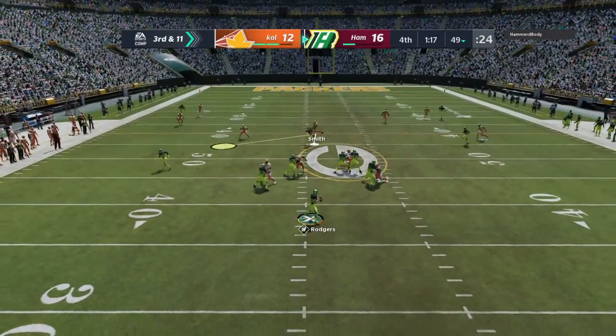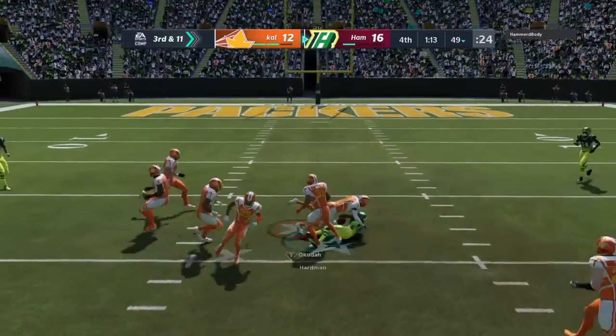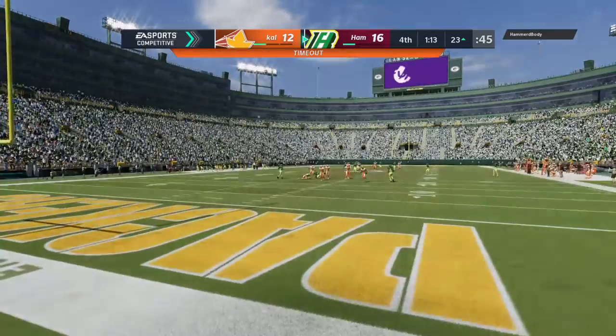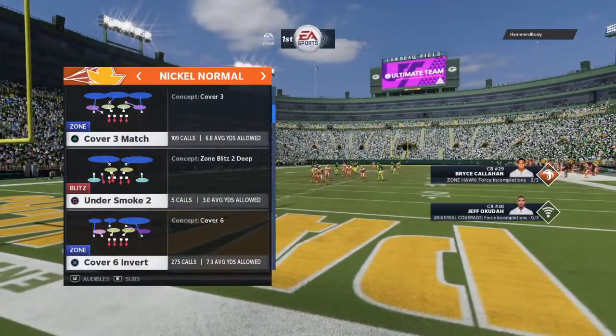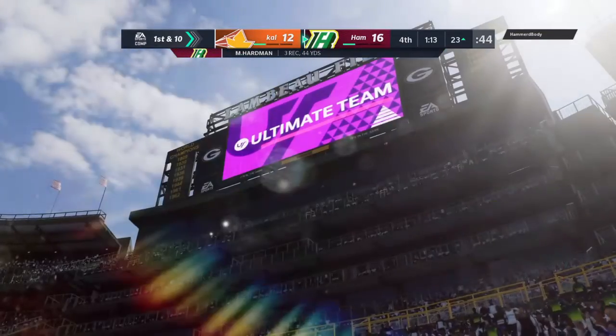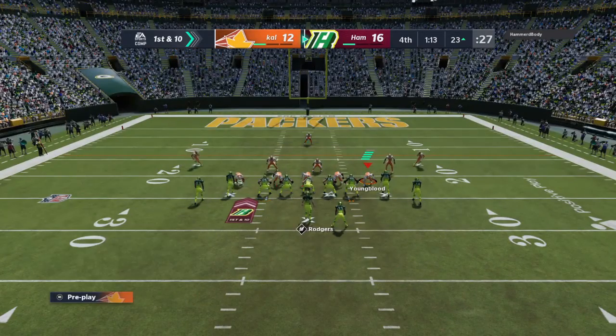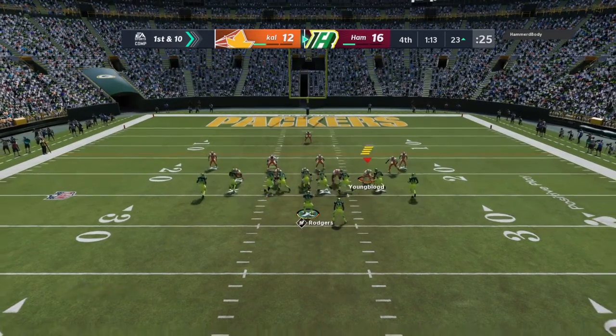Back to throw, Rodgers. Room to run inside the 40. He's got his man, that's Hardman. And finally marked down at the 23. Now a 2nd timeout called for by the defense. And they'll be disappointed to have to burn one there after giving up the 1st down.